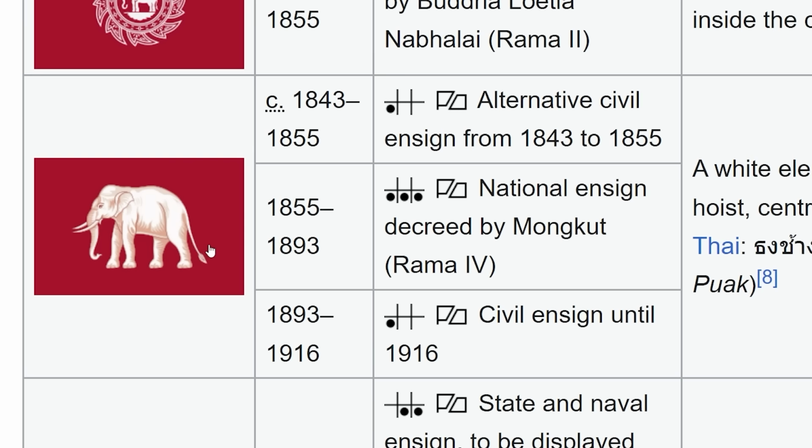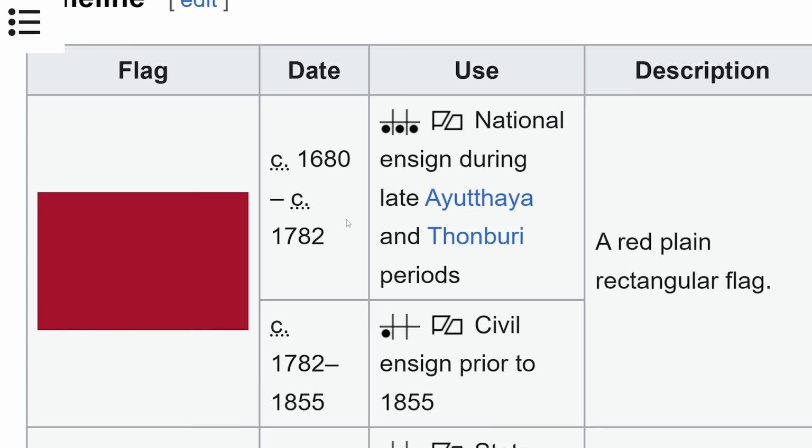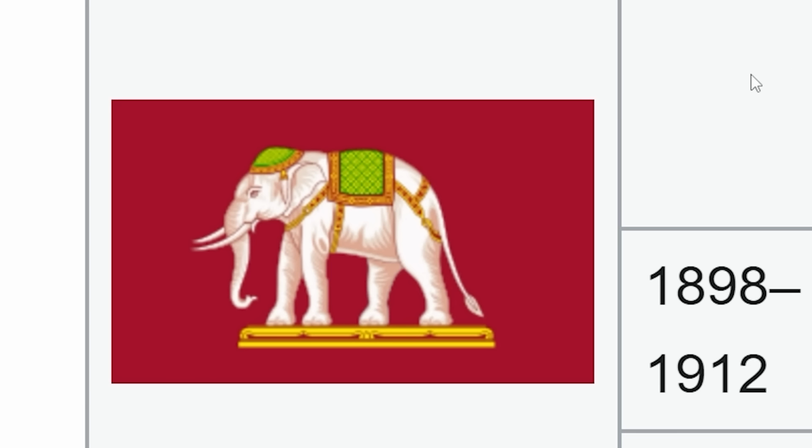I mean, the elephant has a lot of details in it, but that argument doesn't work considering all the Bhutan flags that are running around. Back in the 18th century, it was just a plain red rectangle flag. I don't know, I like it. Then they started throwing this ninja star on it or something, then they put the elephant on. They actually only had this one for a few decades. Then they decided to pimp the elephant out a little bit with some nice drip.